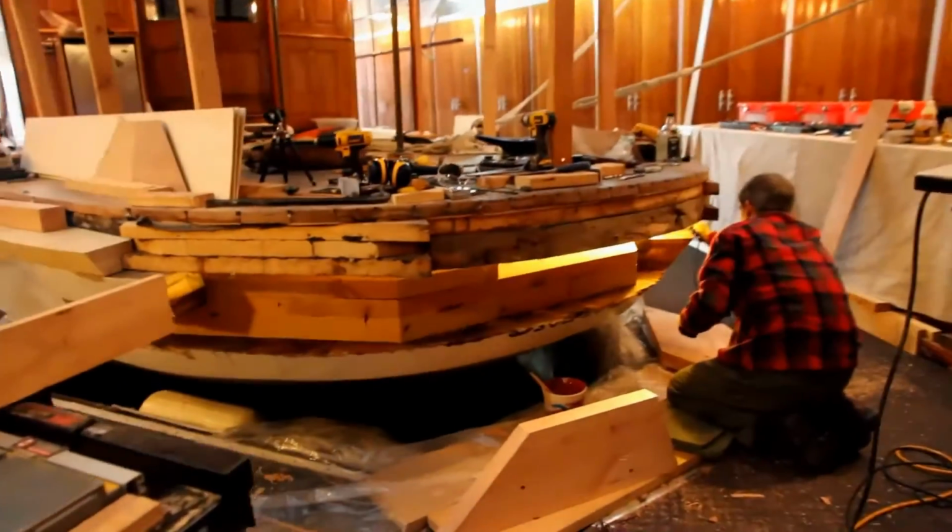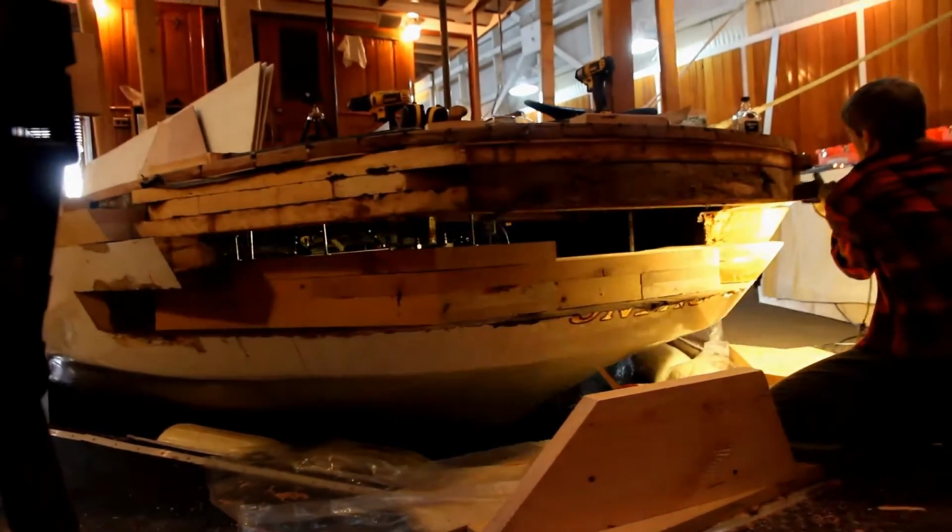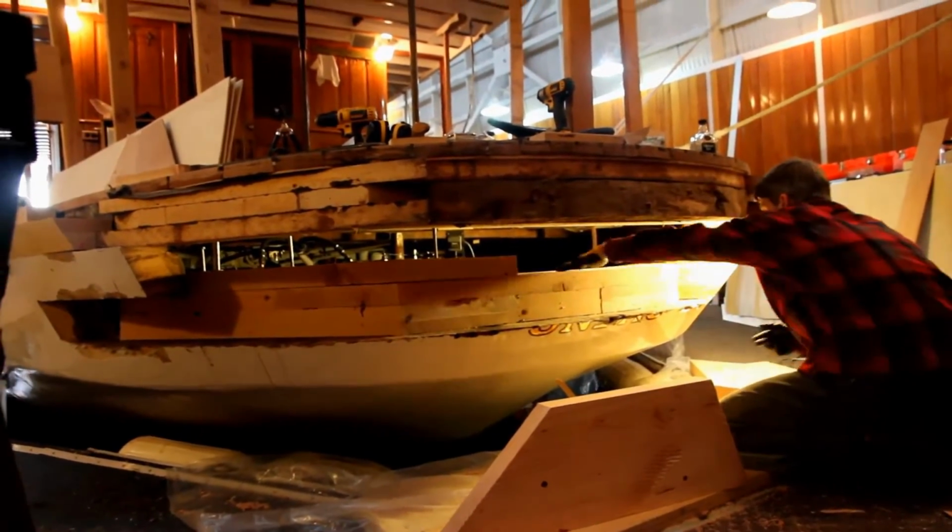We built up the stern using fir timbers for inner blocking and Alaskan yellow cedar timbers for the outer layer, all glued and lag bolted together.